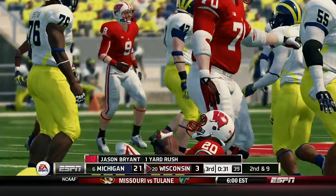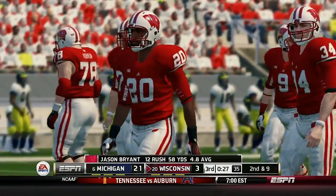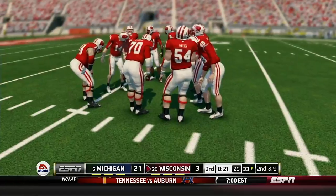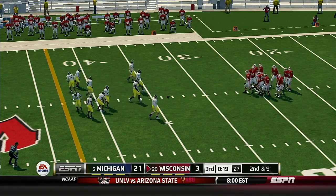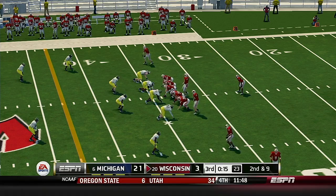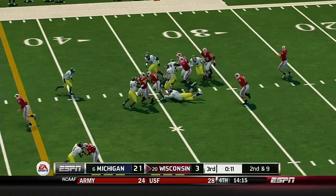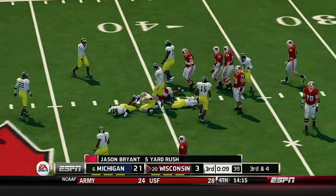He fights forward to about the 33, and he gets a yard on the run. Yeah, it was a short gain, but a nice tackle there by the junior who stepped up in traffic and made a nice play. Second and nine coming up here. Ball on their own 33. Up the middle for a nice gain.